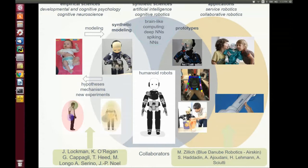And this is just another way of putting it, and I think Lorenzo already explained that this is what we call also the synthetic methodology. So we're somehow here in the middle. We have humanoid robots, and we have some artificial brains, if you want. We have some neural networks, let's say. And now, on one hand, we do this synthetic modeling. That means we're collaborating with neuroscientists and psychologists, and we make the robot, including its artificial brain, a model of some phenomenon that we observe, like, for example, how the babies reach for their bodies.